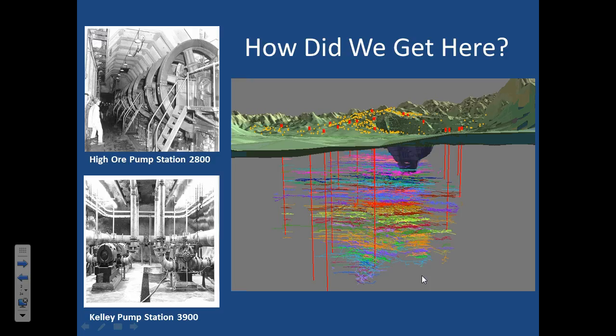So we're here basically because of 100 years of mining. We're in the situation we're in because of 100 years of mining. When they first started mining for copper, in the late 1870s, early 1880s, they went underground and did stope mining. And they did that for a century. They created over 10,000 miles of underground mine workings underneath the Butte Hill.